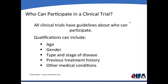So who can participate in a clinical trial? All clinical trials have guidelines about who can participate, and it will differ from trial to trial. Qualifications can include your age, your gender, the types and stage of your disease, hemophilia A, hemophilia B, your previous treatment history, and other medical conditions. These are just some of the guidelines.